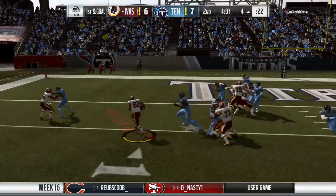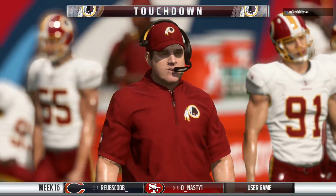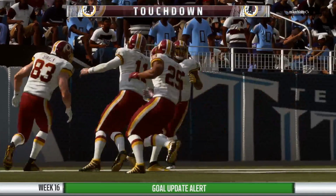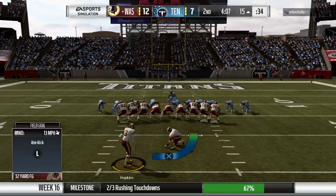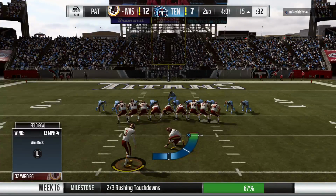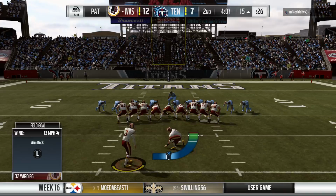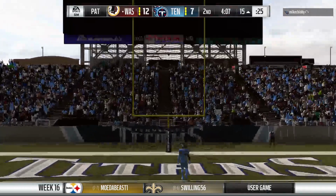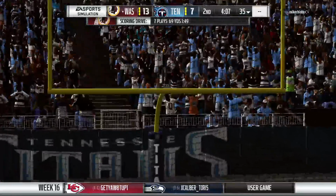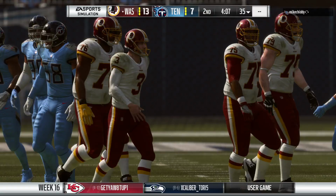Oh, how about this on 1st and goal? And he'll take this into the end zone. Touchdown, Washington. Jalen Strong with touchdown number 7 on the year. And the Redskins are able to strike for 6. This time, the extra point up and good. And the decision to just kick the extra point winds up successful.